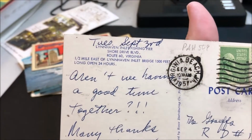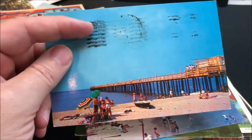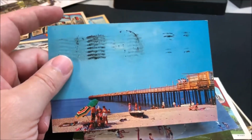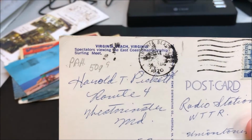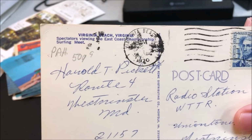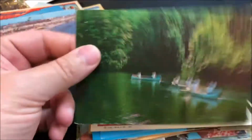This is a pier, Lynnhaven Inlet Fishing Pier, Virginia Beach. This was closed, I think, 2 years ago, just because of all the hurricane damage. Even with the ink, it's probably a $6 or $7 card. And this is Virginia Beach, showing an East Coast championship surfing meet from the 70s. Who knows, that could be a $12 to $14 card.